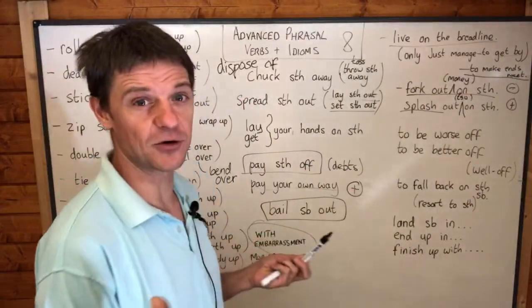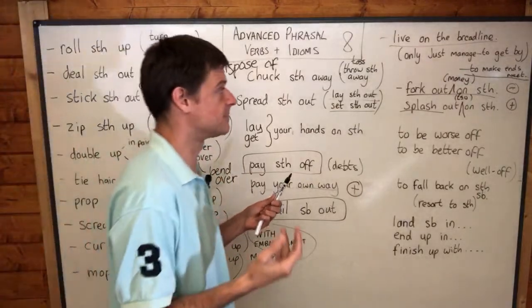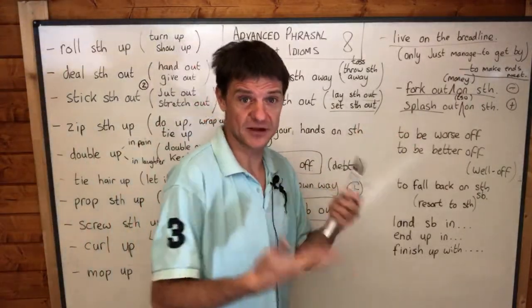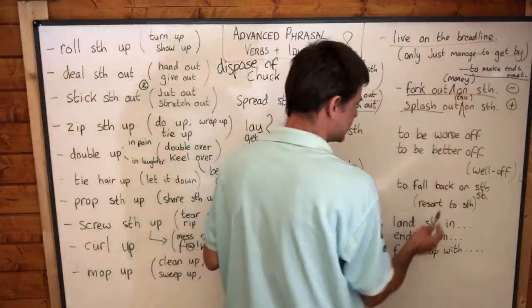Maybe you splash out on a new holiday. Maybe you splash out on a lovely new car. But you might have to fork out money whenever you pay your taxes. In fact, nobody enjoys paying taxes, so they fork out money on their taxes.